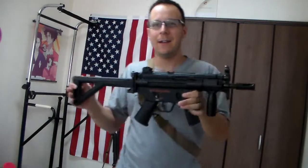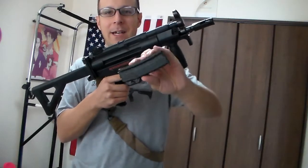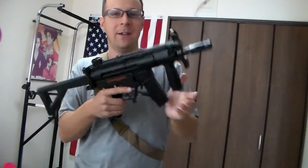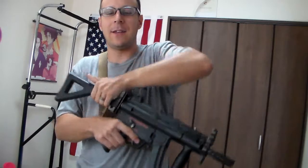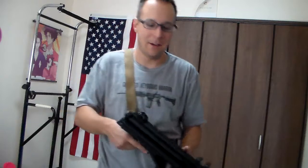So, MP5K, the Kurz, got our small little mini mag here, which is very tiny. It's been defined as adorable. This is a Tokyo Marui, by the way. And there's some interesting features to it: built-in forward grip, folding stock, and this little thing. So there's two things that came from the MP5K that are very, very important to note.